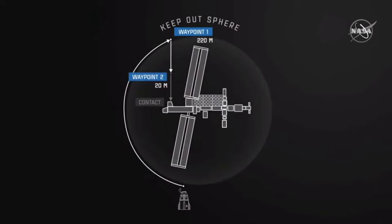This is a great illustration of what we're doing. So waypoint zero is at the bottom. Dragon's following that line out in front and over to the top part of station, where it'll pause just momentarily at waypoint one, 220 meters away, and then it'll start to drive straight down towards waypoint two, and that'll put it just 20 meters away. We'll essentially always hold at waypoint two. That's where the teams do their final go-no-go for final approach and docking. And so Dragon will be positioned just 20 meters away. It'll then start to push in, again, moving at a pretty glacial rate of less than a tenth of a meter per second until we get to that initial contact and capture.